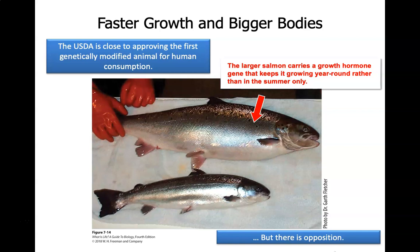So this modified Atlantic salmon carries a growth hormone gene from a different salmon species, the Chinook salmon, along with a gene from a different fish species called an ocean pout that is actually sort of an on switch for that growth hormone factor. So this guy actually has two different genes, one for the growth factor to make it bigger and one to turn on that growth factor. So to sort of control the growth factor.